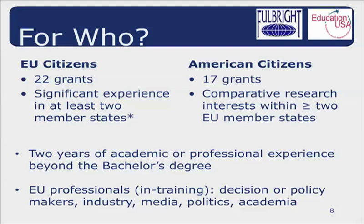We generally award 22 EU citizens grants per year, and these citizens all have significant experience in at least 2 EU member states. So we get a lot of questions about what that significant experience means. Generally, it needs to be at least 4 to 6 months in 2 different member states. And so you could have done an Erasmus in Germany and then done your postdoctoral work in Italy, and now you're wanting to go to the U.S. That is the significant experience we're looking for.